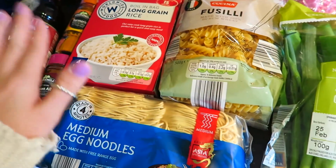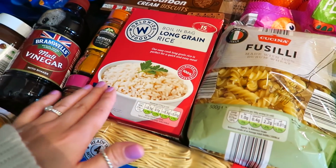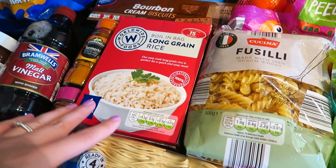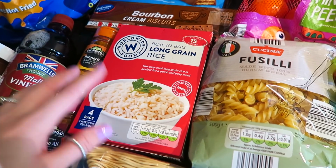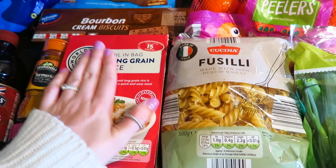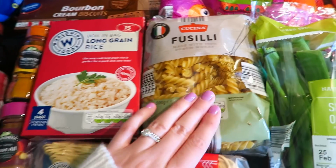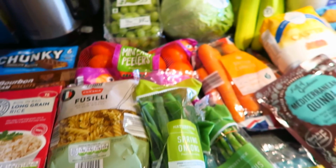I got my staples, so I got my long grain boil in a bag rice. If you've been following me on Instagram or just me in general, I really struggle cooking normal rice that's not in a bag. I basically buggered up my pan, so sticking with my boil in the bag. Got my twisty pasta, and I've got medium egg noodles. Then fruit and veg this week, I got a fair amount.